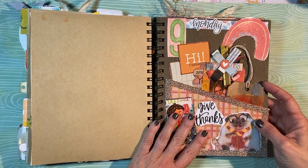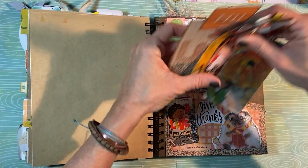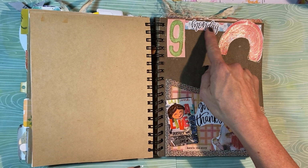All right. So Monday the 9th, gosh, it was so much fun, you guys. Okay. So again, this started off as the pocket page. This pocket was already here. I've obviously stamped the number. This is Mandy Lynn Plans.